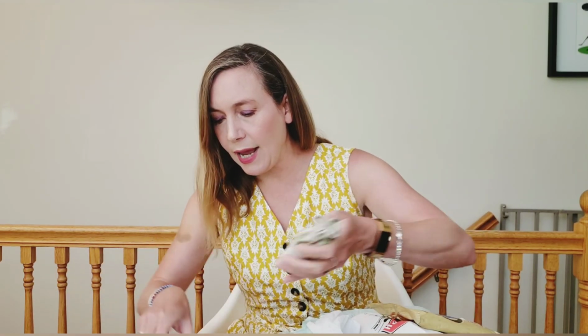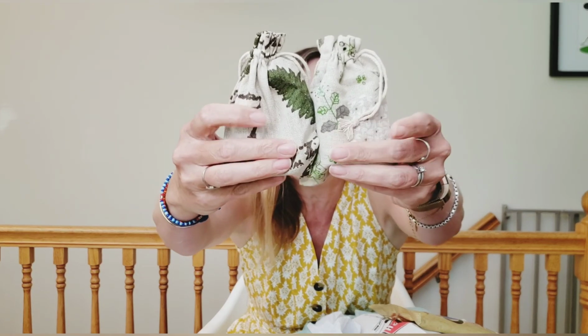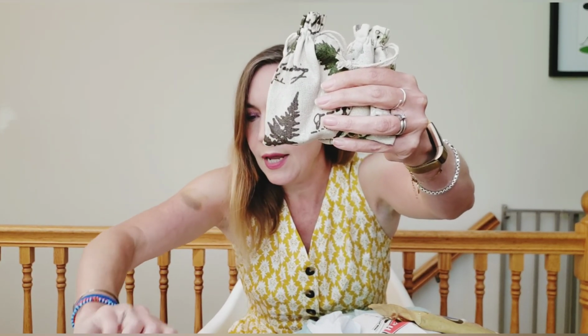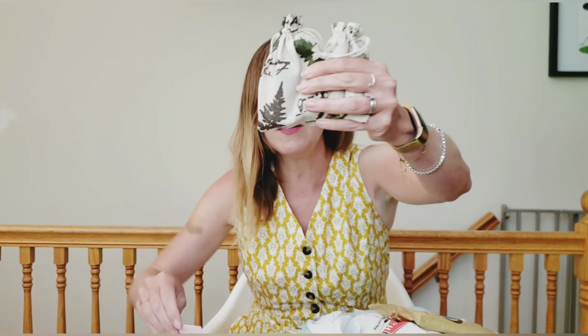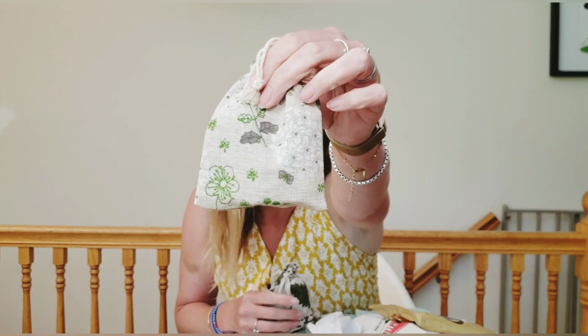So the mini box and the premium box both have the same oils. And they both come in these burlap tie pouches. And these are different depending on the month. I've gotten everything from beautiful roses on them to like an ikat print. This one this month has a little cute dandelion print here. And then this one just looks like pine trees.